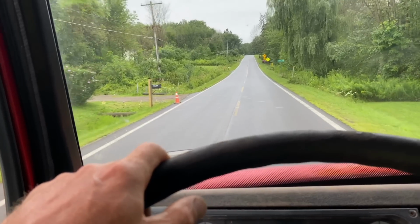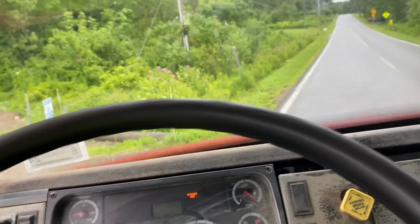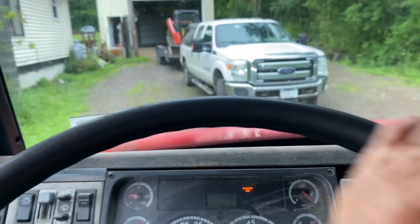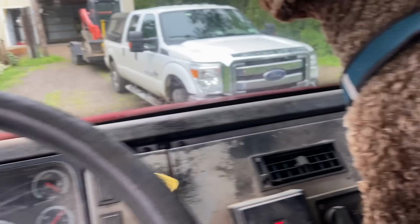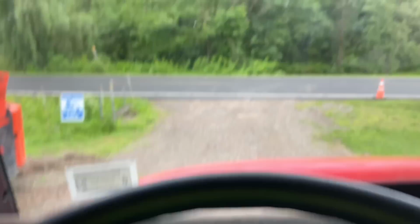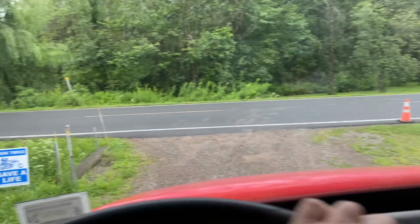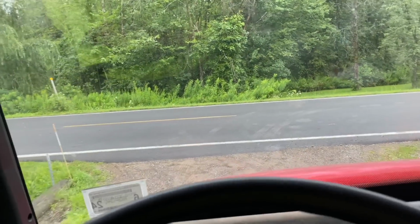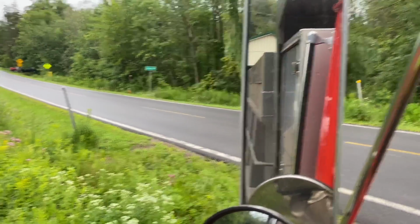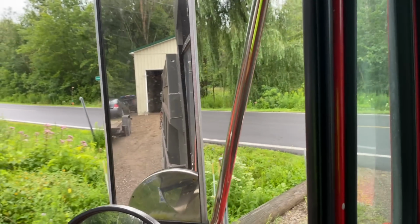I got the truck in the way. We're gonna have to figure out something here. We're gonna have to move the truck with the skid steer. You stay, bub. Well, we're in here now. Had to move the white truck. Back her on in and dump it off. See the barn in the background there. I'll show it to you in a minute, guys.